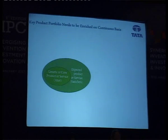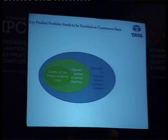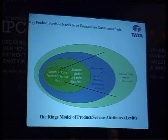Now, how to look forward to keep on enriching your product portfolio. And when I'm talking about product portfolio, of course, that needs to be further extended to the IP portfolio. So I go back to very basics, what we call as the Levitt model of products. There is some basic thing that you develop, some particular invention, and that particular invention solves some particular problem. That's what we call as the core product or the service.